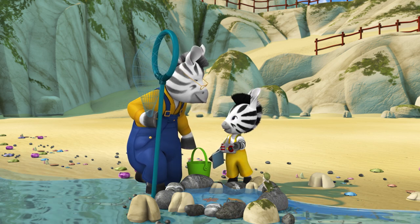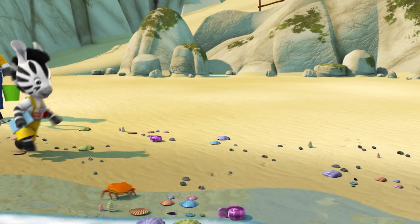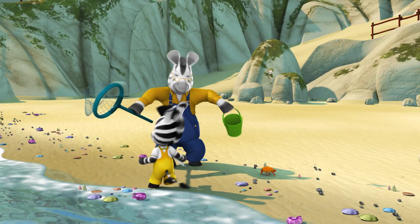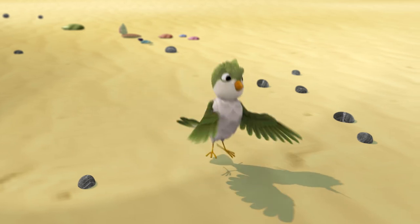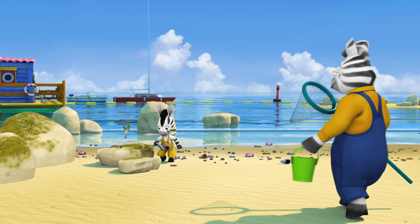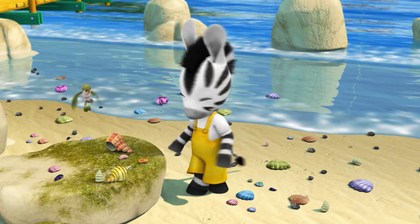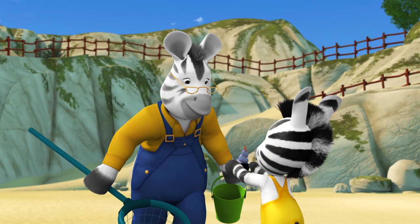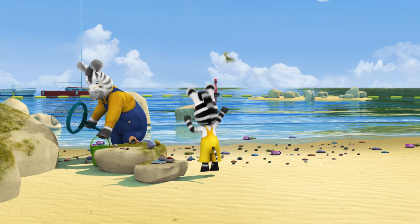Oh, should we collect some shells, Grandpa? Good idea, Zoo. You find some for your mum, and I'll find some for the garden. All right, there's some big ones over there. Grandpa, I'm being a crab. So am I. Grandpa, Mum will love this red and blue one. Oh, yes. Shall we have a paddle before we go back? Great idea. We can get the shells later.